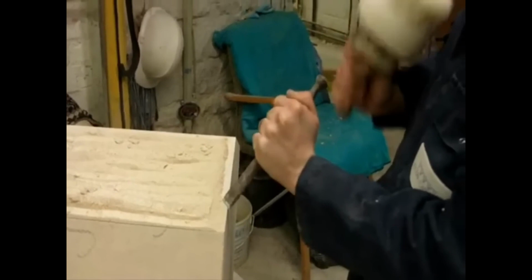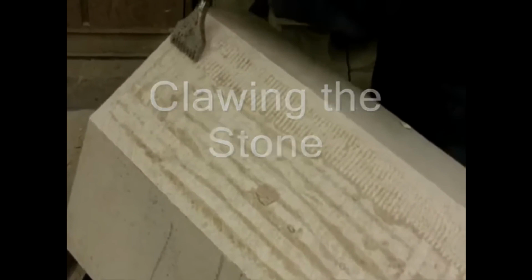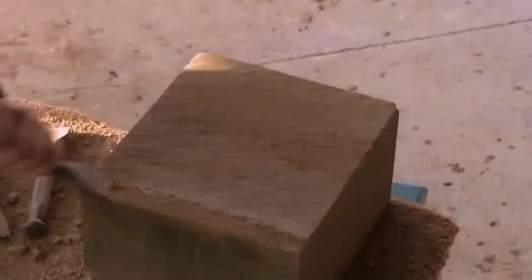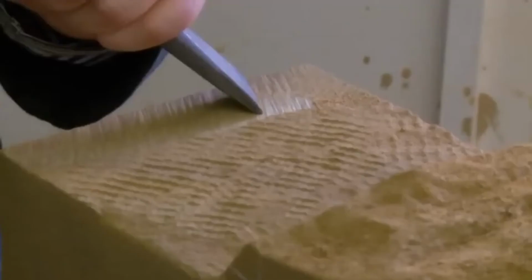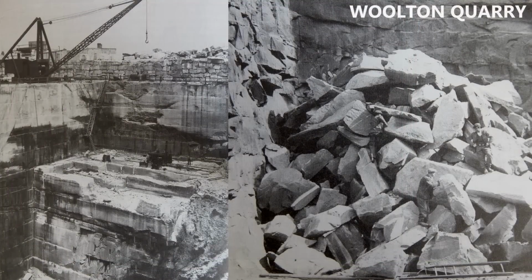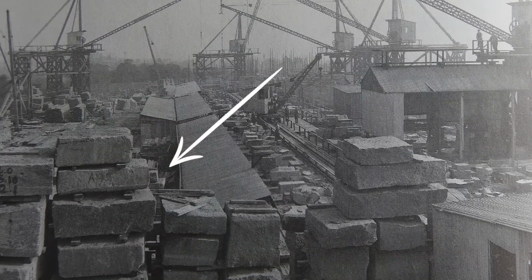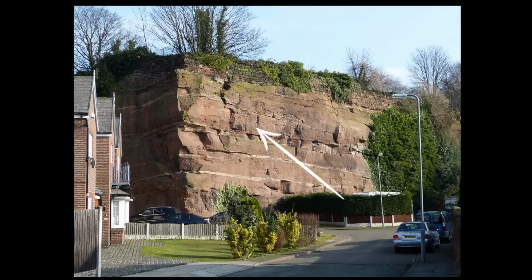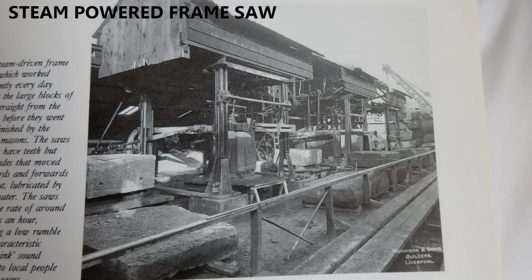And we see the same thing here. And here. This rock was quarried from Walton Quarry. If you look, you'll see it's the same red pigmented sandstone. This was cut with steam-powered machines and hand tools, but this only speeds up the process.